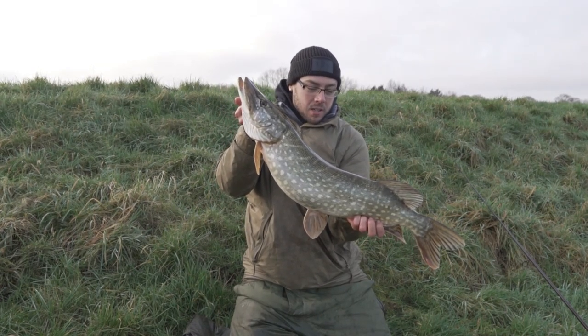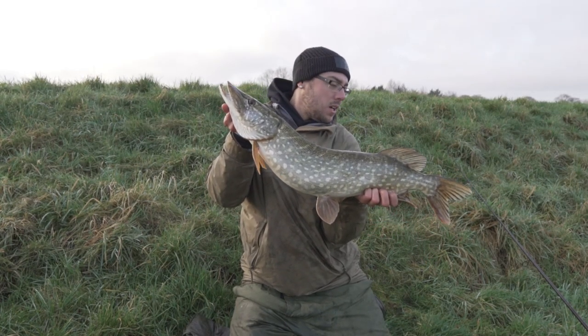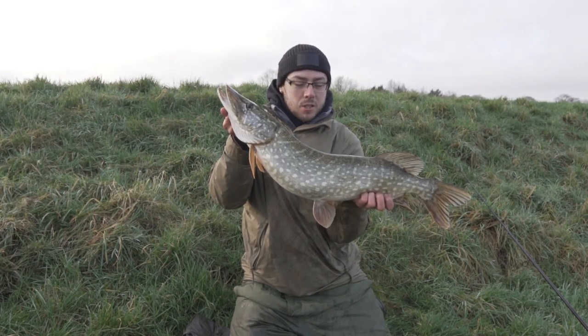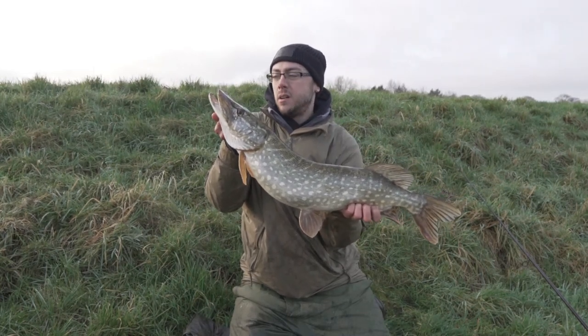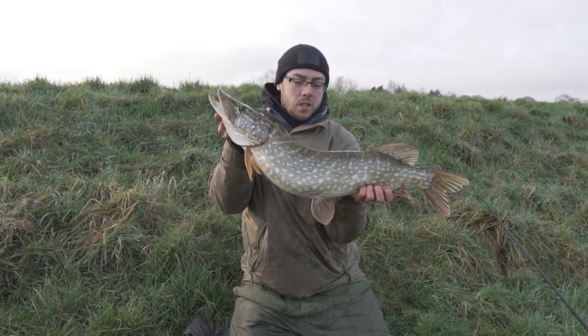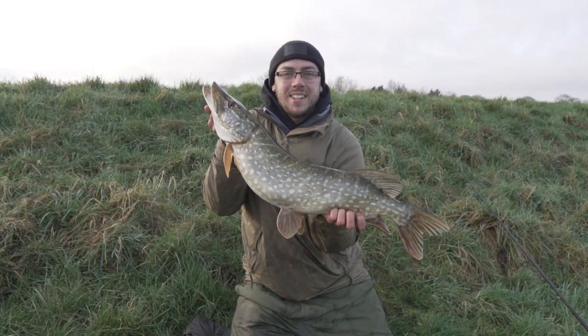I wouldn't like to put a size on him. It's probably only about £7 or something. But yeah, spot on. Because I really didn't think I was going to catch from this spot. Not with them dead fish coming out of that pipe again. So yeah, lovely. Good condition. Nice. Right, we'll get him back.